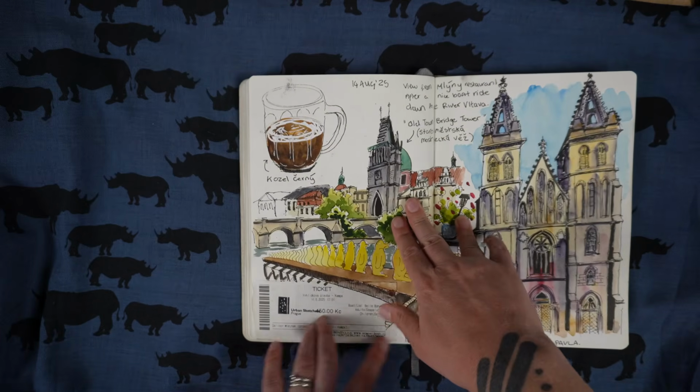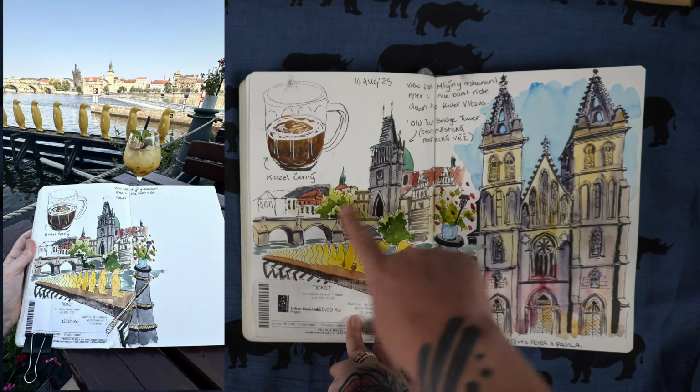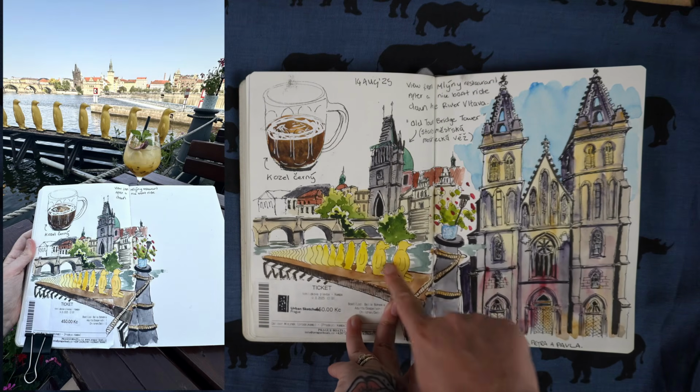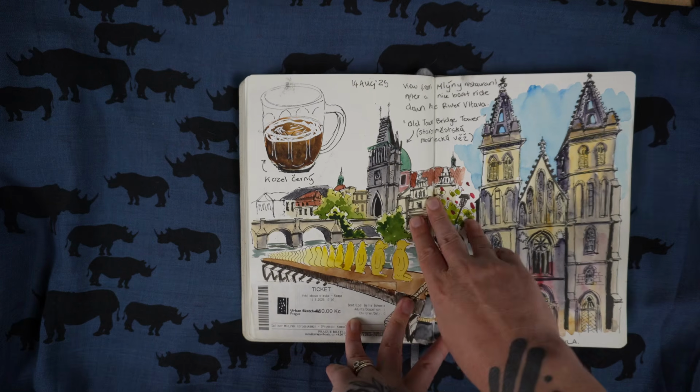I was at this kind of restaurant which had this nice scene back over the Charles Bridge and these interesting yellow penguins, which are actually an art installation to raise awareness about the plastic in the water and stuff like that. I researched it afterwards to find out what that meant. So that was pretty cool.